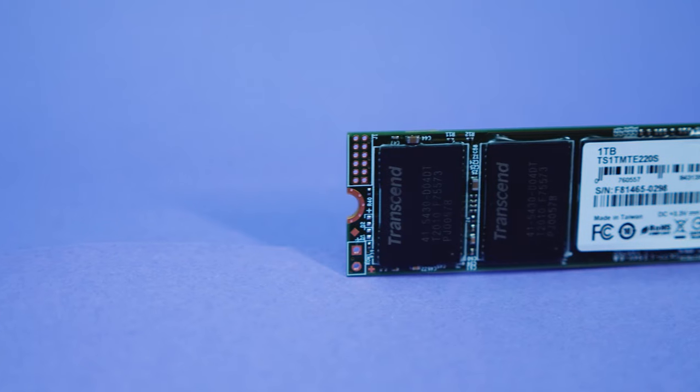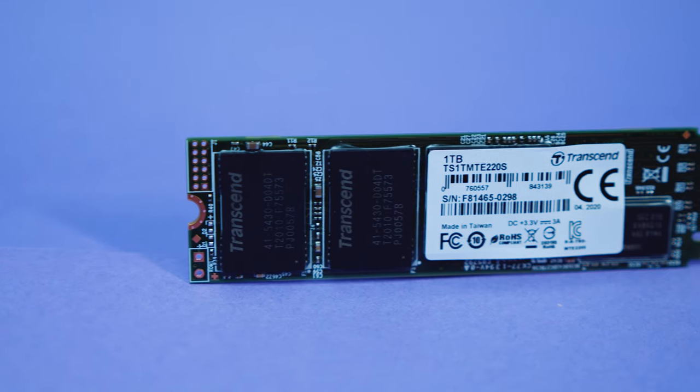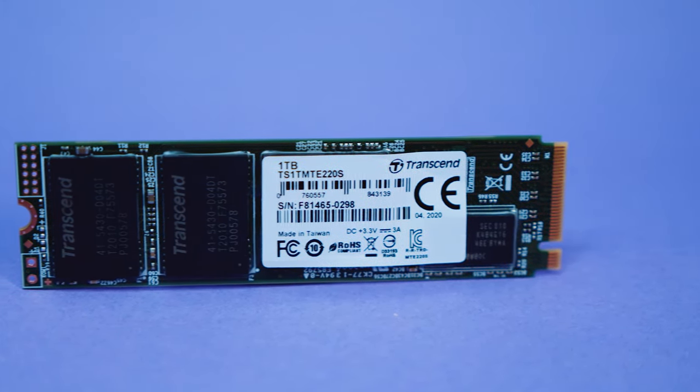So, I mean, what's the point of this drive? Well, I think the 220S is a really interesting drive. It's probably not for the regular consumer because of the price. It's a bit on the steep side, but if you're after a drive with durability in mind, at the end of the day, with all of these PC products, you get what you pay for. And that's where I can really see the 220S shining for durability. That's the bottom line, and those are the facts.